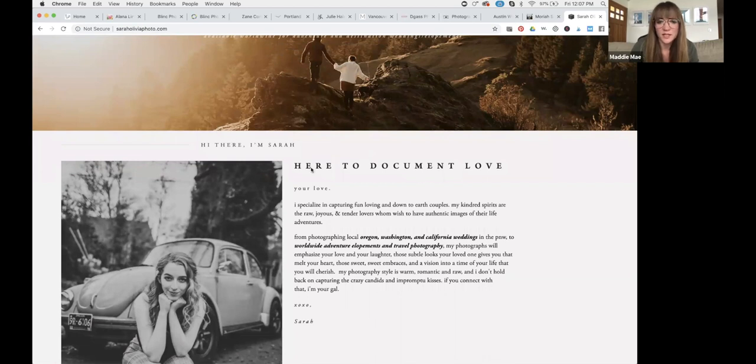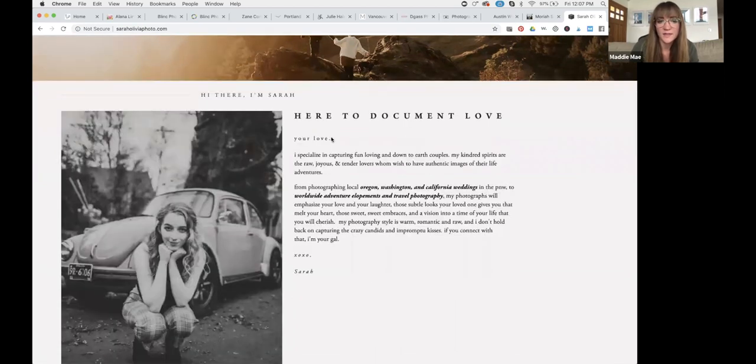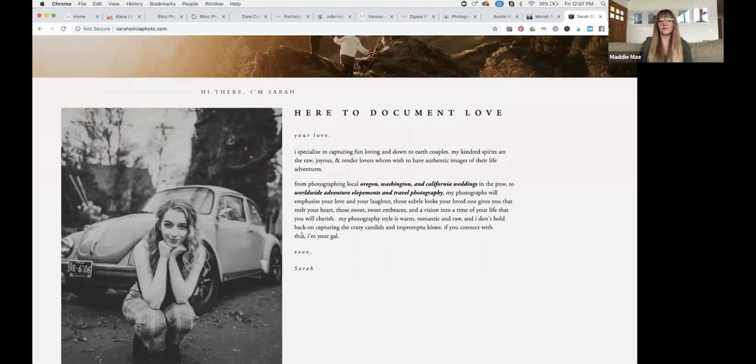Hi there, I'm Sarah, here to document your love. I think this is great. This is a good example of the "hi, I'm Sarah" being a smaller font size than "I'm here to document your love." That's great. That helps a lot. So this is a more effective bio right below the fold. I think it could be more effective still, for sure.